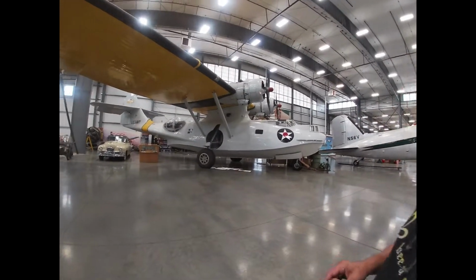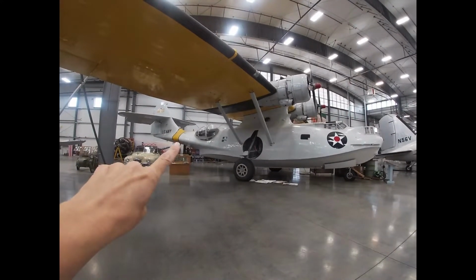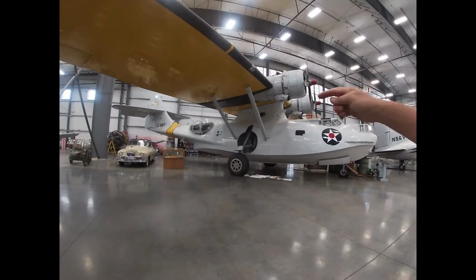It's a cool plane. Would fighty dudes sit in that bubbly thing? That's to help them look out for enemy aircraft and enemy ships. They could look down and look around. Point it at your face.